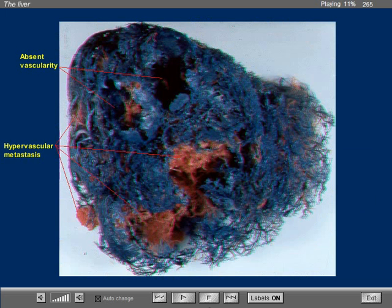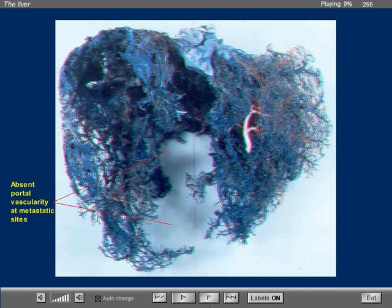This patient had metastatic pancreatic carcinoma to the liver. And note in this cast where red was injected into the hepatic artery and blue in the vein, that of the large metastatic deposits, only few exhibited arterial hypervascularity. This is a photograph of the same liver where we removed the red injected into the hepatic artery. And we can now see very large empty spaces. And these empty spaces corresponded to the metastatic deposits that only received minimal or no arterial hypervascularity.